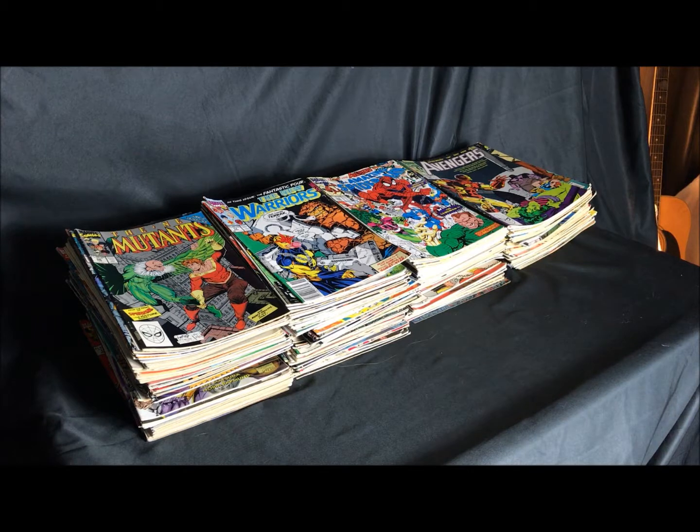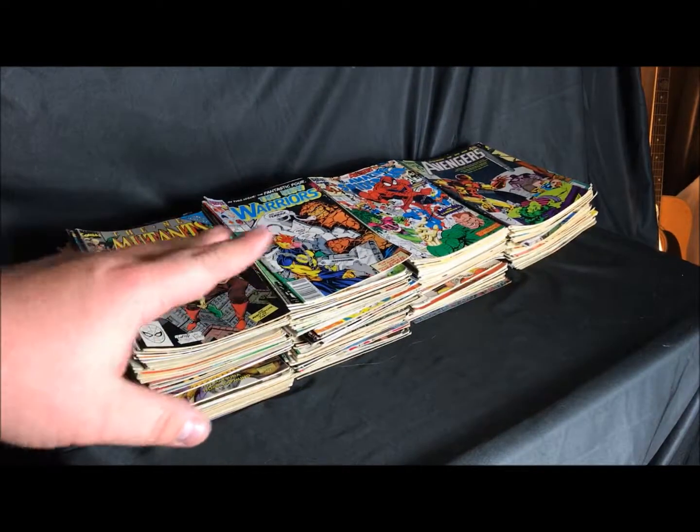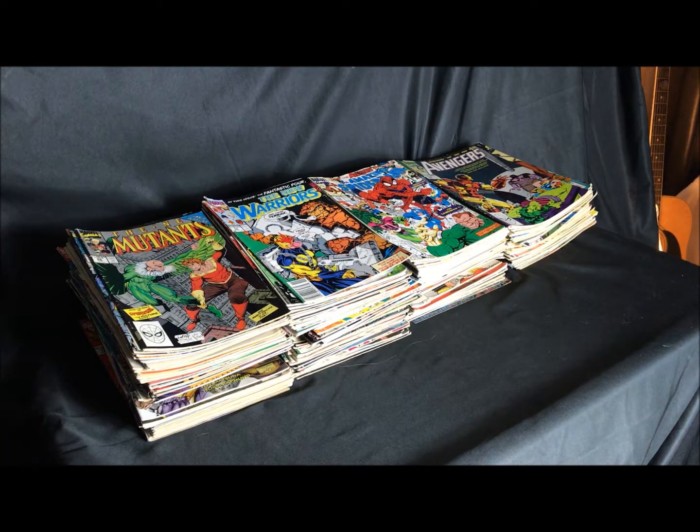So at $30, I was like, you know what, this is a good collection of old books here. There's some good stuff in here. Like I said, New Mutants, there's some Spider-Mans, there's a couple Avengers you can see on the end there. Some Guardians of the Galaxy, some crossovers, some what-ifs. Some good books, but nothing really valuable.